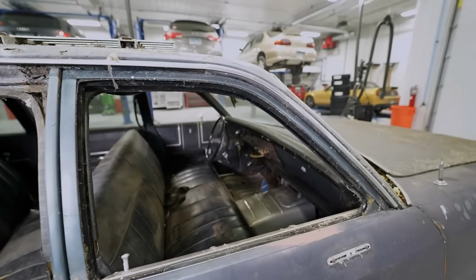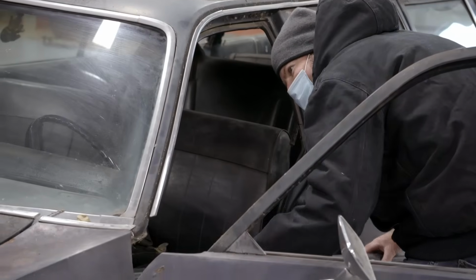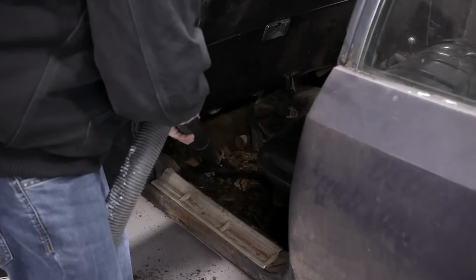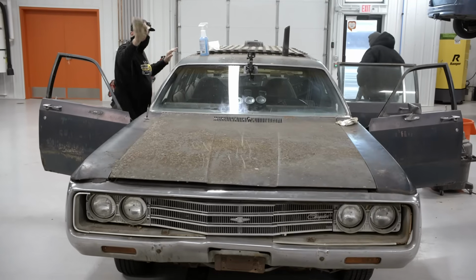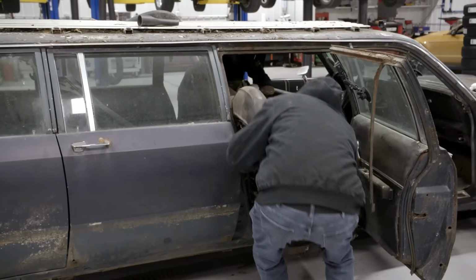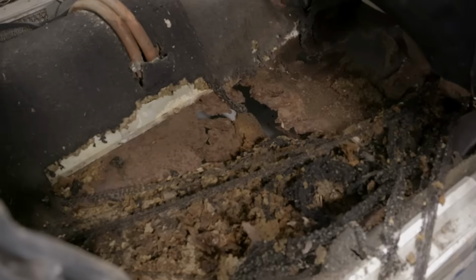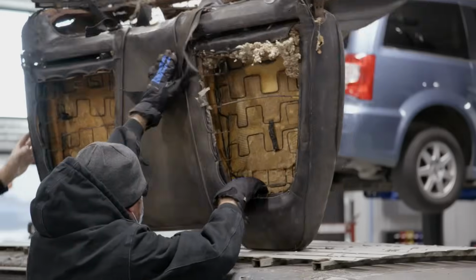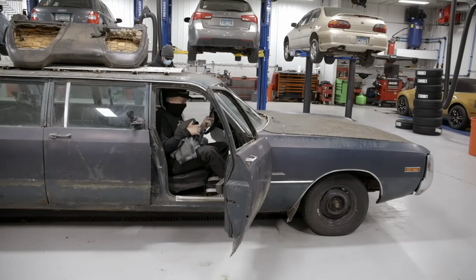I'm not leaving this building until we clean and disinfect this car. Die, spiders, die. They don't want to move. Oh my God, dude. Yuck. It'll come out. Ow. Holy cow, there's no floor there. Oh, it's heavier than I thought. Ready? Let's go. All right, let's go. This is the most disgusting dashboard we've ever had.